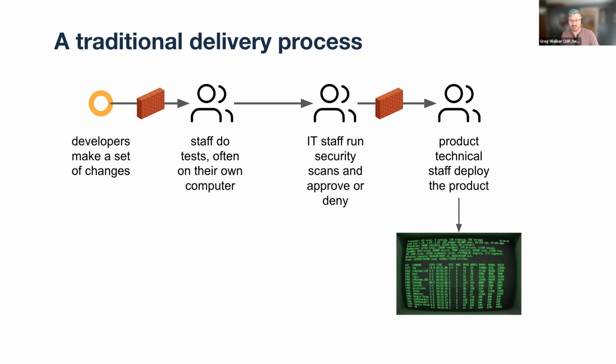But anyway, traditionally, this is how it's all done, right? There are these walls, there are these very different teams. These teams don't really interact very much. There's no collaboration happening across these boundaries. And these big delays get baked into your entire process. So nothing really happens quickly.